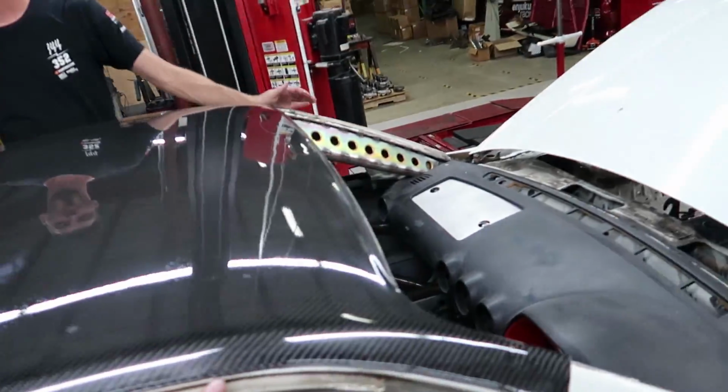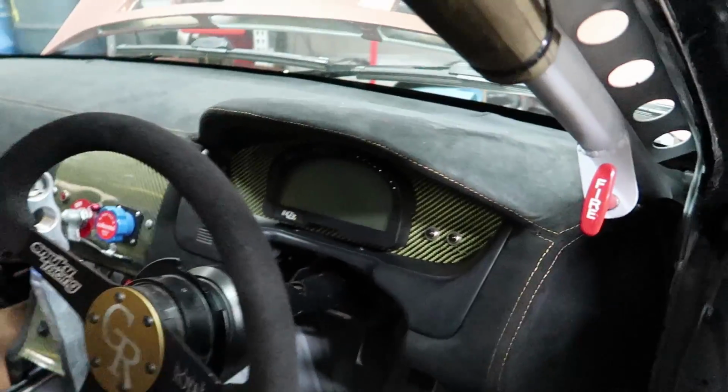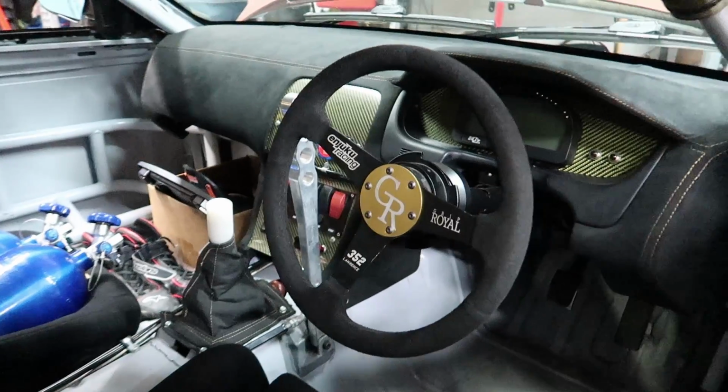Man, this roof came out so cool. He also is the same person that makes these rad pieces, the carbon Kevlar. He'll be helping us make some for my dash, but just little accents like that look so nice.